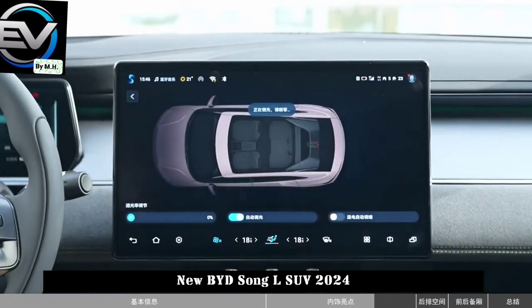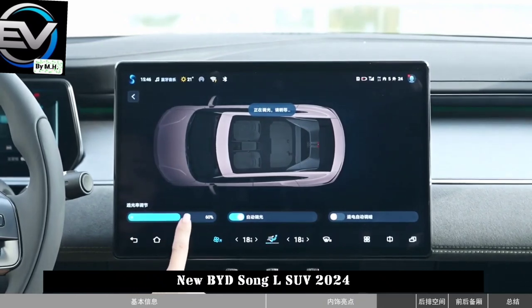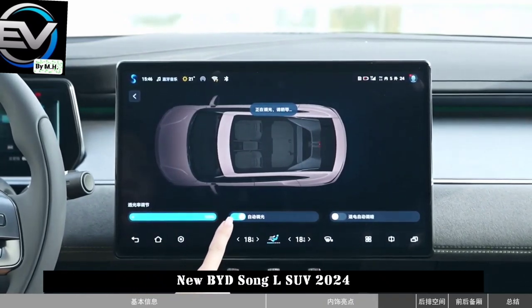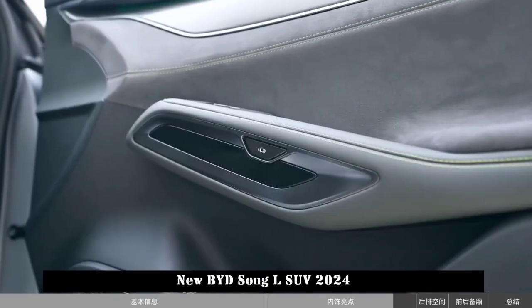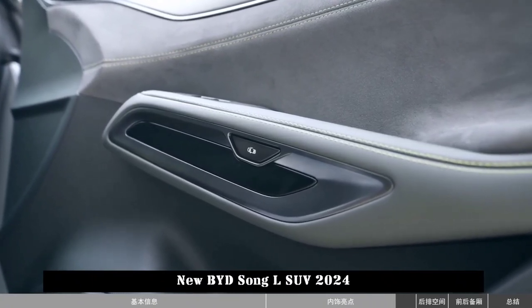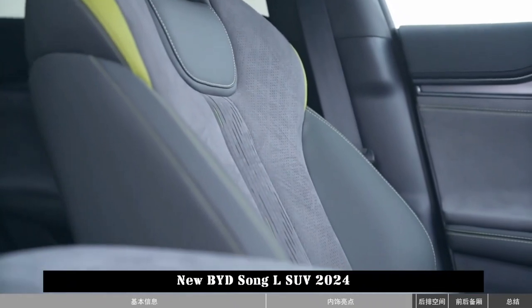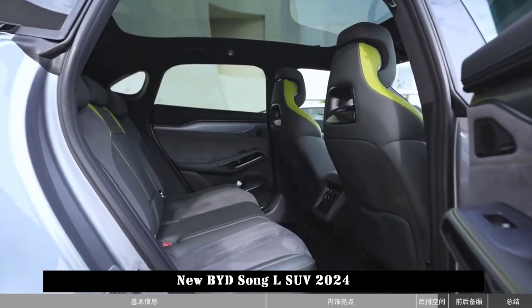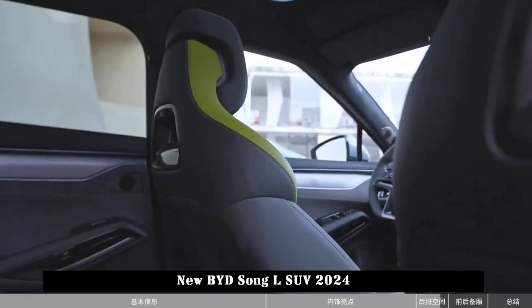Overall, the Song L is one of BYD's most popular electric vehicles in China, and it is expected to be a strong competitor in the global market. The 2024 BYD Song L is a well-rounded electric SUV that offers a long range, a spacious interior, and a variety of advanced features. It is also relatively affordable, making it a good value for money.